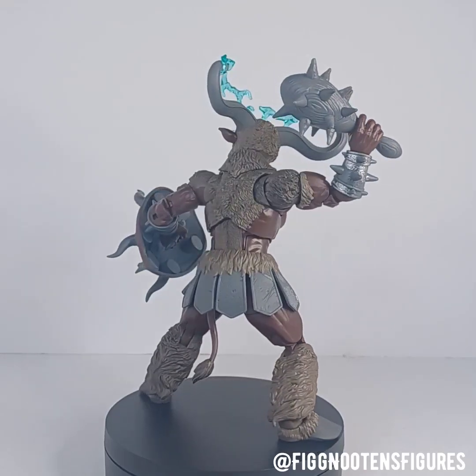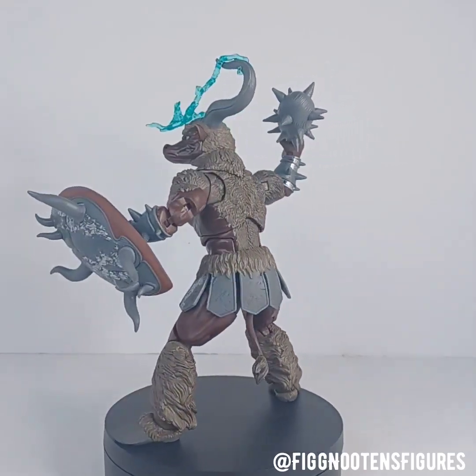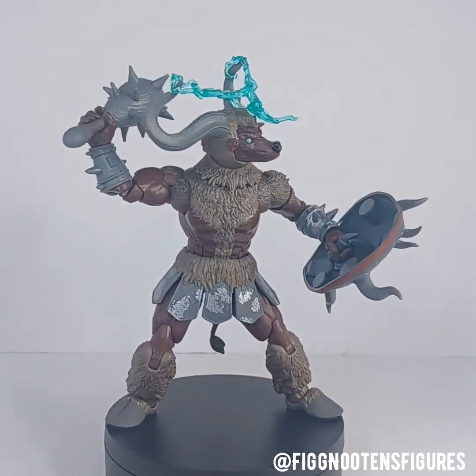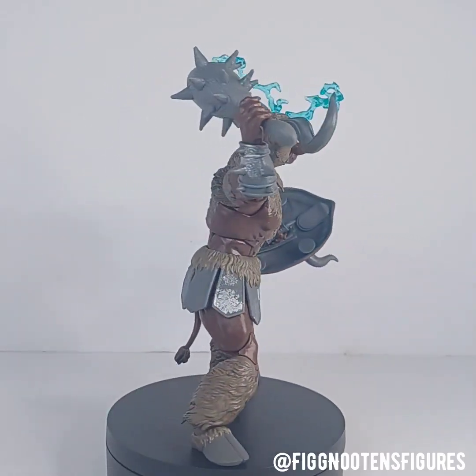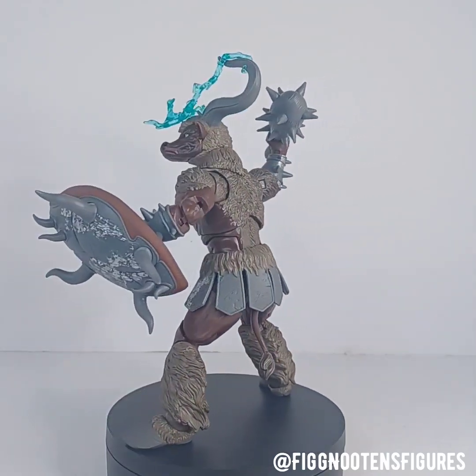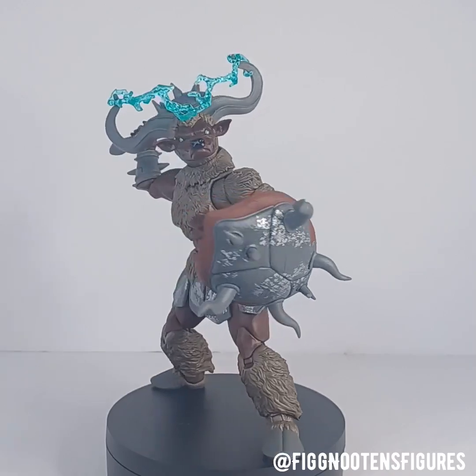So here he is, guys, the Mighty Minotaur, and this dude looks really amazing with some of the paint apps we got there on the armor. He has his shield, he even has his spike club. We also get the little lightning effect on his horns, which I'm usually not a fan of, but this time I think it looks really good on him. He comes with a few different accessories. Let's take a look at those before we go in for a closer look.